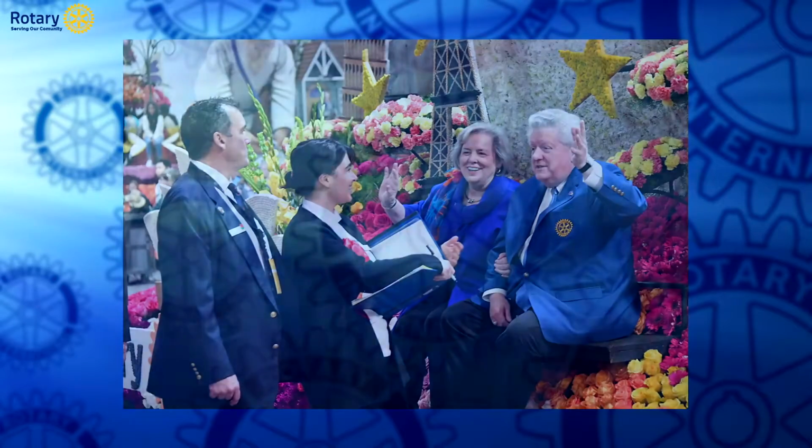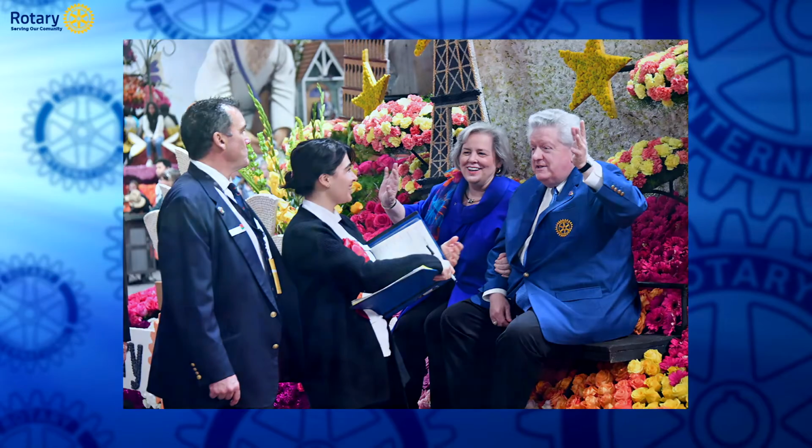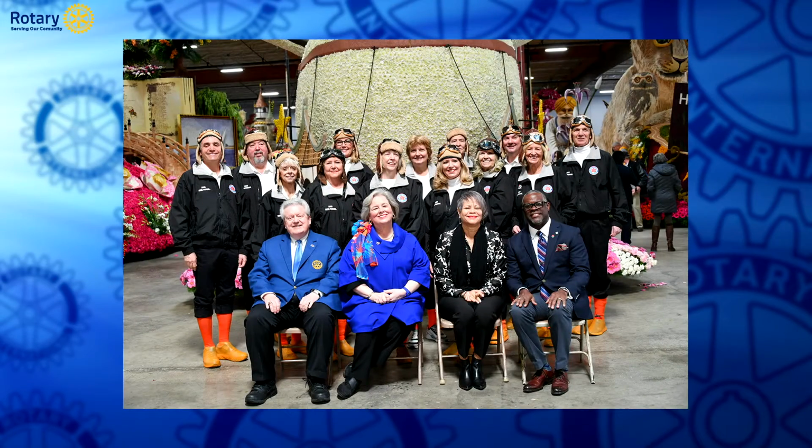This year was one of the first times I've actually seen good interaction with the judges themselves. You can see here one of the judges is actually talking to President Mark, talking about the float and what Rotary actually is and does. She was fascinated, and the questions actually came about the organization itself. The next picture is of all of the participants.